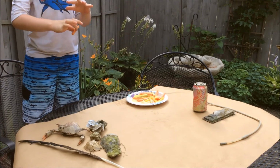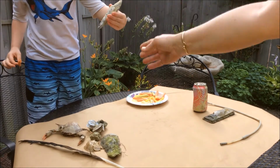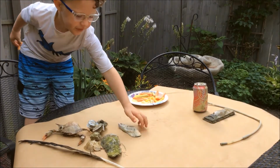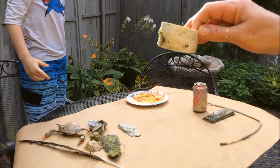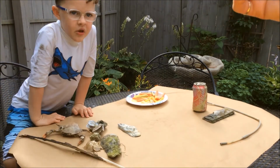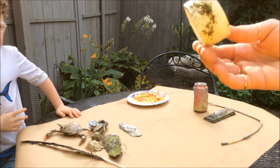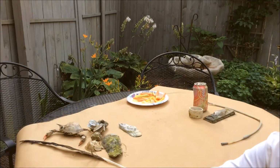It's long. This one? Let me see. Hold it down so that everybody can see it. Put it down, but that's another shell. That's another treasure. Oh, and now, is this the treasure? Mm-mm. No. What is this? Trash. It is trash. It's a PVC pipe. Now, that could get around the neck of a turtle, and they would never be able to get it off, and then they'd have to grow around it. That's so sad. That is trash.